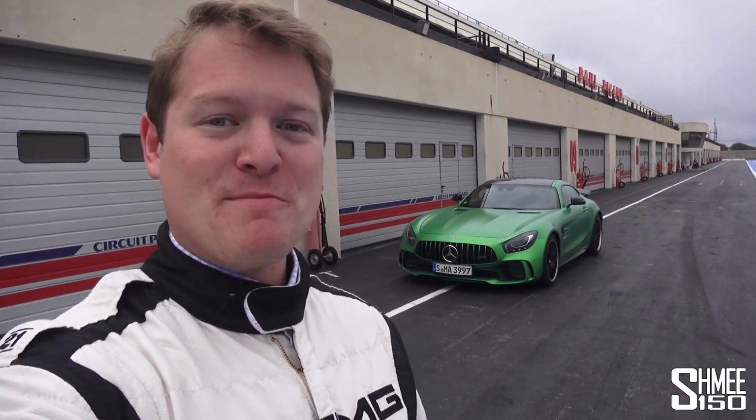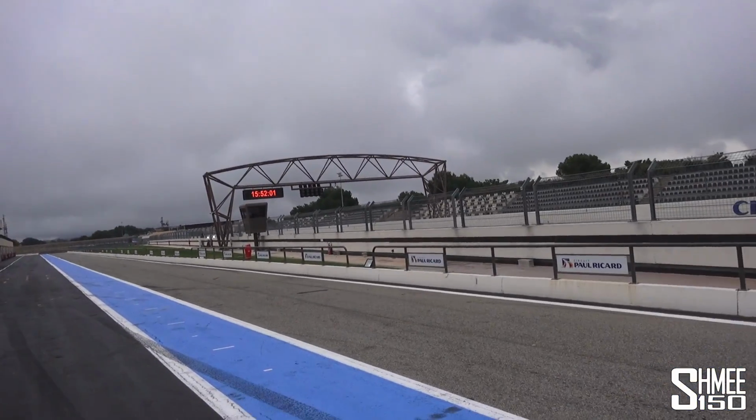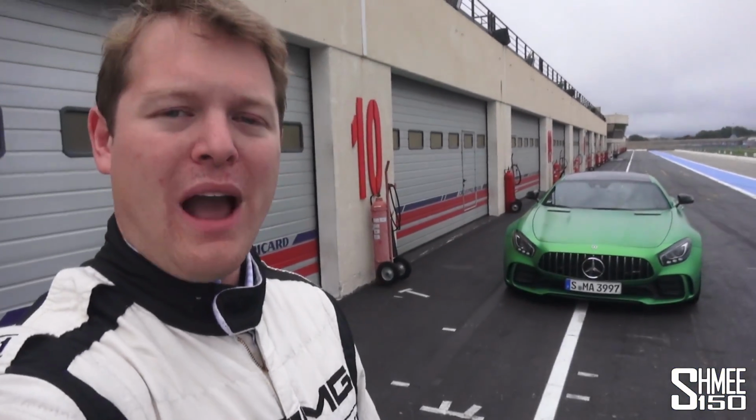I've just taken a moment to get my feet back on the ground. The next driver is out in the GT4. Actually, it's coming past right now. That sound is so, so epic.